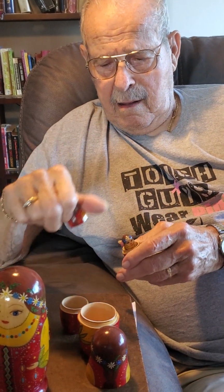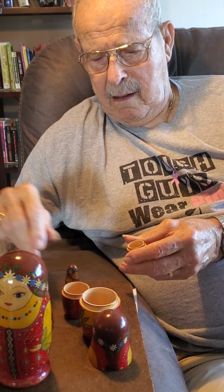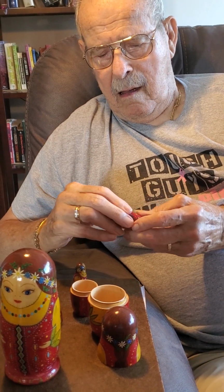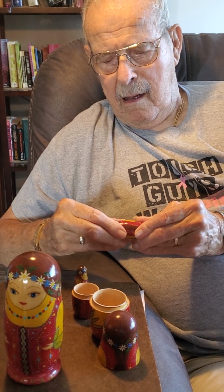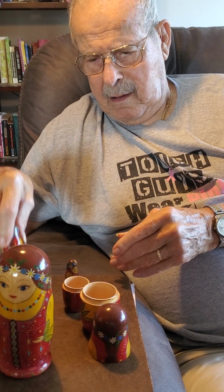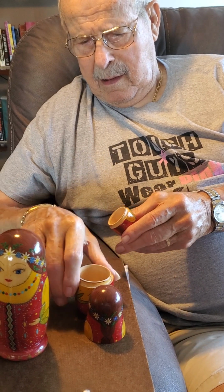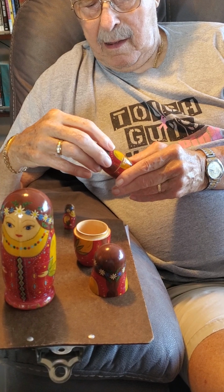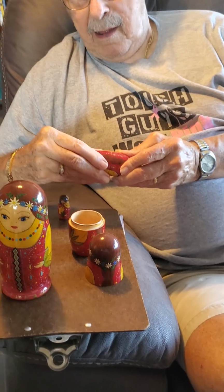And this is the red Matryoshka that's red with diamond buttons, and it is a 5 nesting piece. Bill usually has this in his cupboard. And he's getting them back together now so he can show you how they work. Because when it's in his cupboard, there are 5 of them.